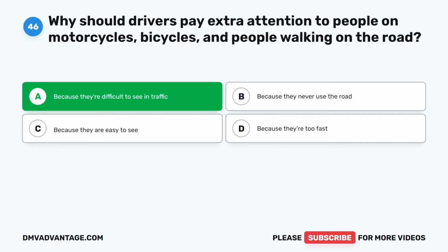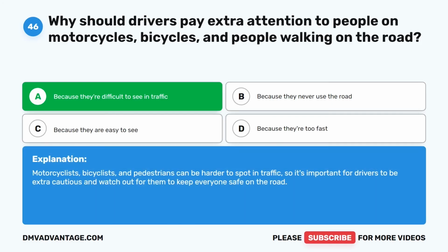Because they're difficult to see in traffic. Motorcyclists, bicyclists, and pedestrians can be harder to spot in traffic, so it's important for drivers to be extra cautious and watch out for them to keep everyone safe on the road.